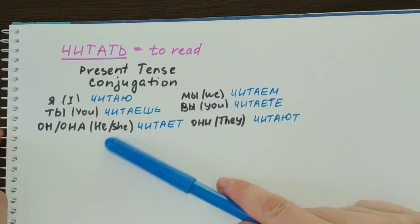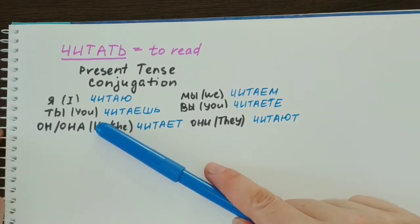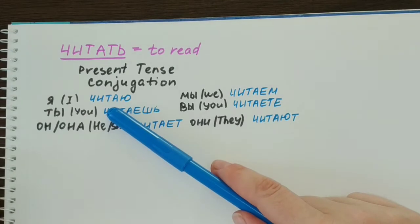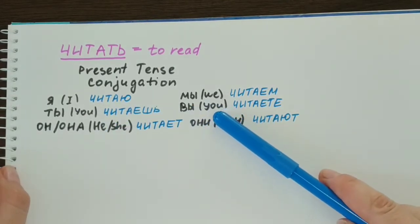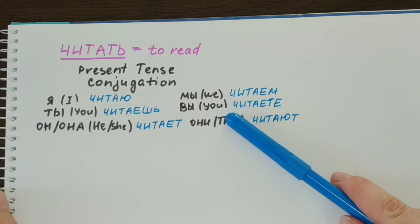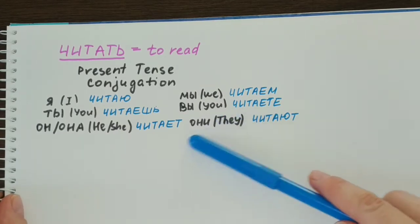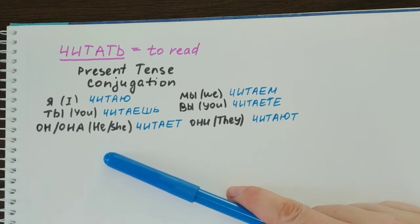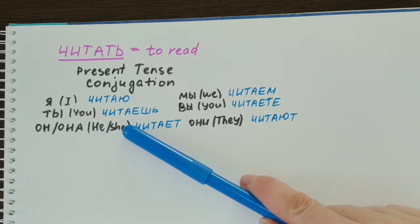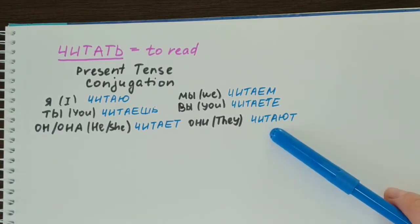The second person conjugation in the singular will be читаешь, ты читаешь, or in English, you are reading or you read. And in this case, it will be in informal speech, when addressing a single person. And in the plural will be читаете, вы читаете, or you read or you are reading, meaning it is in formal speech addressing a single person, or a group of people. And the third person conjugation in the singular will be он, она читает, meaning he or she reads or is reading, and in the plural it will be они читают, or they read or they are reading.